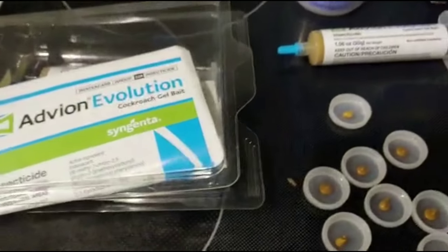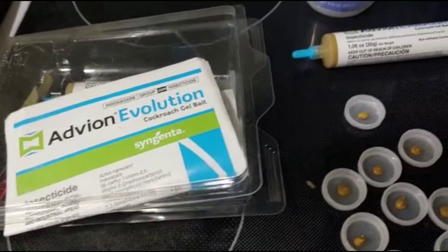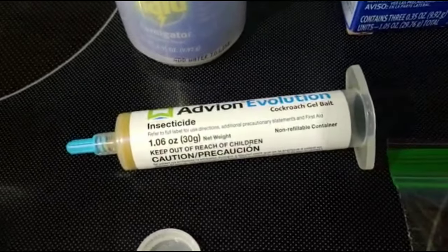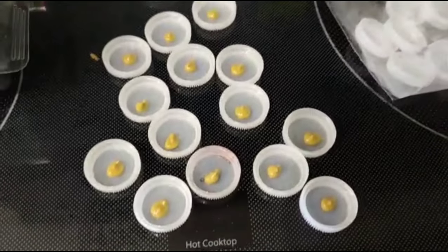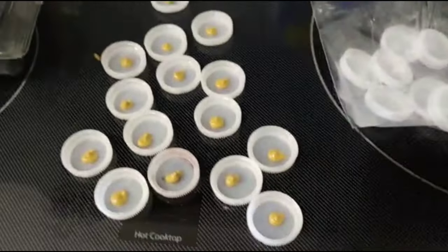It's kind of crazy. It's like 30-something dollars for four, it used to be 20-something. So each syringe is like seven-something for 0.6 ounce, but it lasts a long time, it really does. So far I've only gone through a quarter of a syringe, and I already did a couple of places.